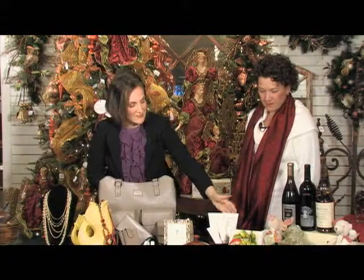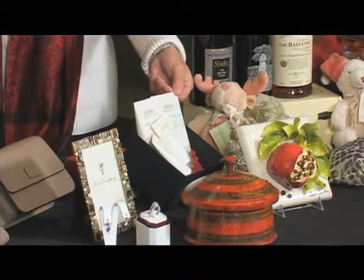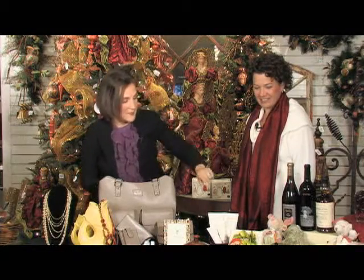Wow. Wonderful. We also have a great little gift box from Salon Aura. They have all Aveda products. There's the foot and hand relief. So it's a great gift for a working mom or dad, after shopping all day and you've got some sore feet. Exactly. Nice. We have another great gift store and home accessory store called Gather. We have 3 items from that store.